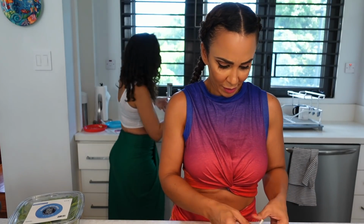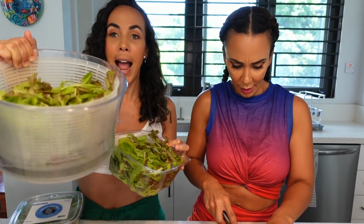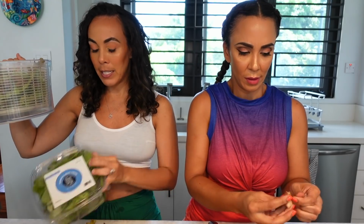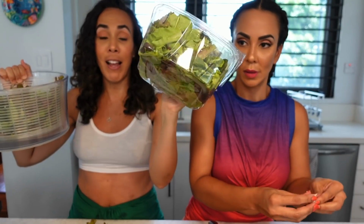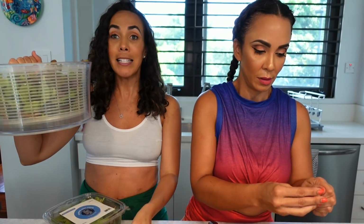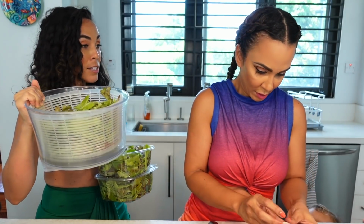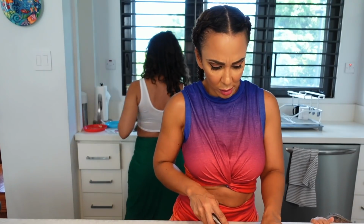Okay, I just want to show you how much lettuce is packed into these little bowls. I have filled up this with lettuce. I used some of this and some of that, and there's still so much lettuce, like they jam-packed the lettuce in here. This is crazy.